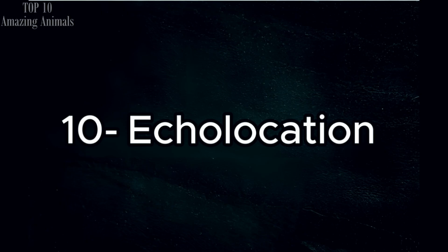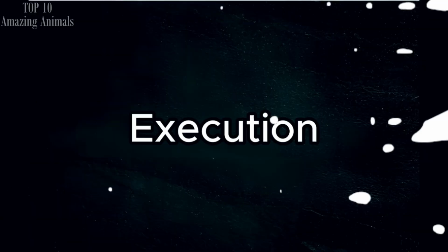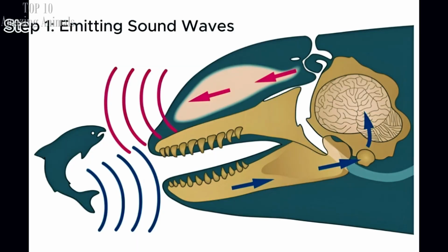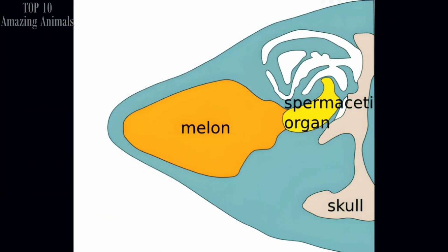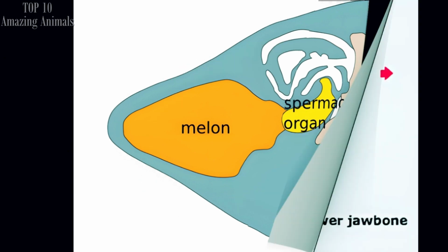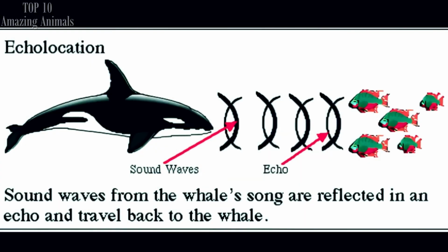Echolocation. Orcas use echolocation to pinpoint and track their prey in aquatic environments, particularly effective in conditions with limited visibility, such as darkness or murky waters. Execution. Step 1. Emitting sound waves. Orcas emit short and powerful sound waves through a specialized structure called the melon on their heads. These sound waves travel through the water and reflect back when they encounter objects like prey.